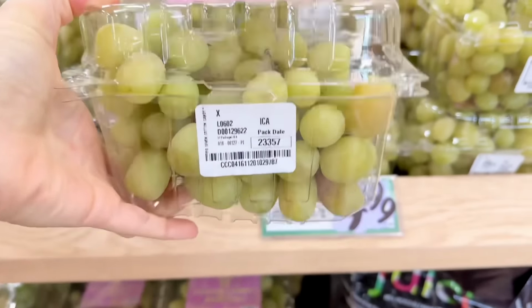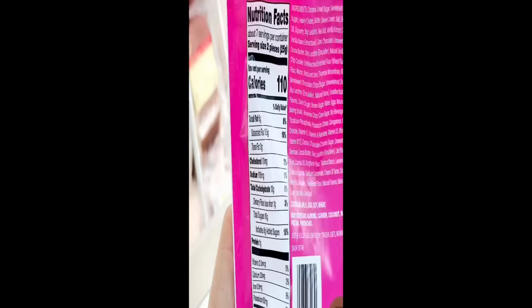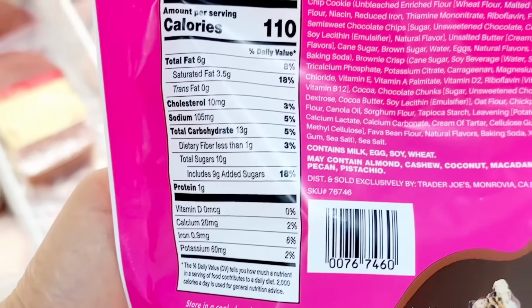And now for the first new item, Brookie Caramel Candy Clusters. So in the summer, they have s'mores clusters, and then recently they brought back the snacky clusters, which I showed you in a previous video, which is chocolate-covered corn chips, pretzels, and potato chips. And the Brookie cluster is predominantly caramel with a light chocolate drizzle and some crispy pieces of Brookies, which is basically brownies and cookies. And from the reviews I've heard so far, people are saying that these are really salty, which is surprising because each piece is 55 milligrams of sodium, which isn't terrible. So if you have tried it, please let us know if your batch was salty as well. And these are $3.99 a bag.